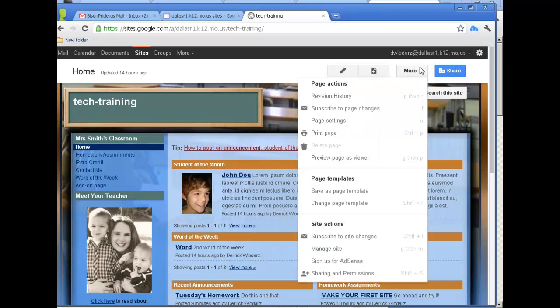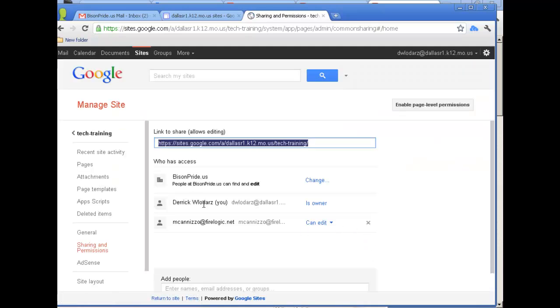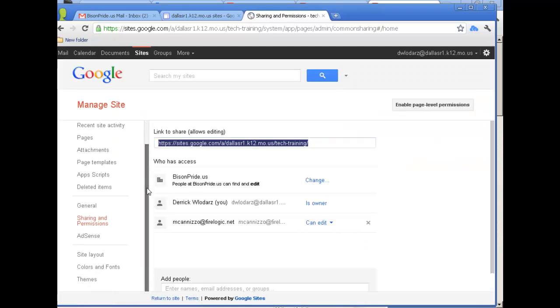Okay, so let's see how much time we have. We're at a little bit more than an hour. I talked about sharing and permissions. I covered that already. That's in this managed site.